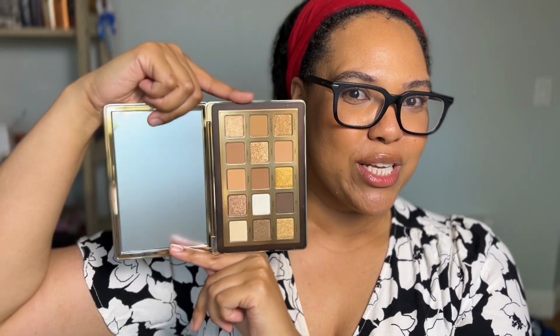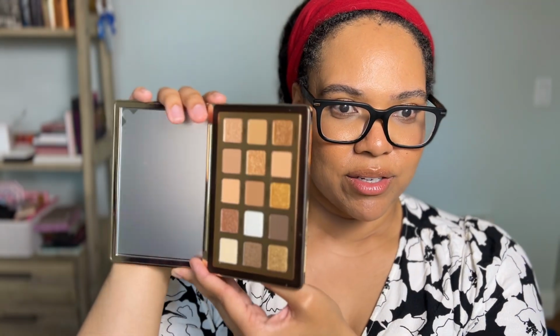Hello friends, I have the Natasha Denona Golden Palette. We opened it for the first time. But for those that don't know, she had a bigger palette called the Gold Palette that this was inspired by, but that one had more colors, like more teals, I believe. And this one is very monochromatic, right?